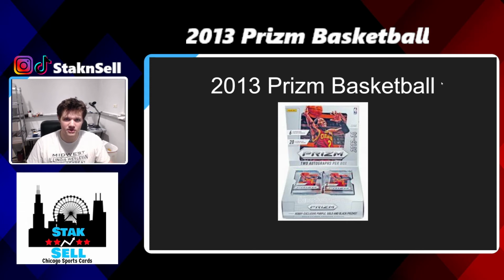In the 2013 Prizm Basketball set, there are a couple players I left out that have a little bit of value, but I just didn't think that they would be quantified at the time. So we're going to go over today 2013 basketball. This box right here, a sealed hobby box today, I want to say is around $4,400. That's what I saw on DA Card World or something like that. So yeah, let's get into this video.